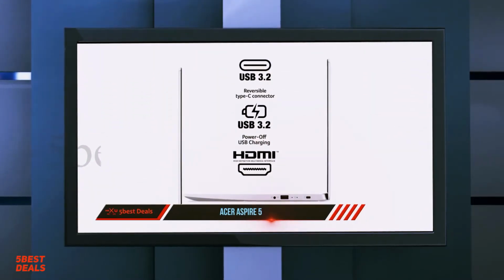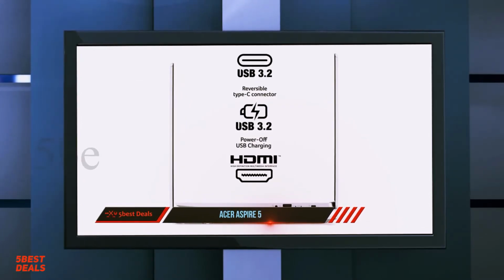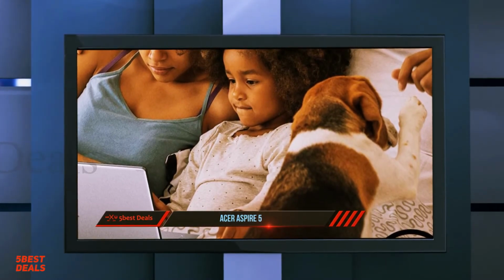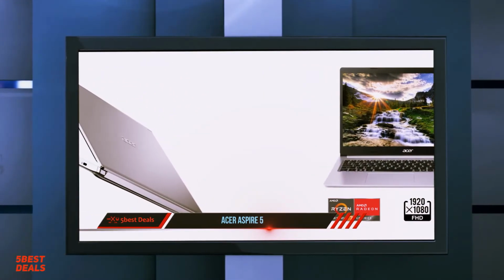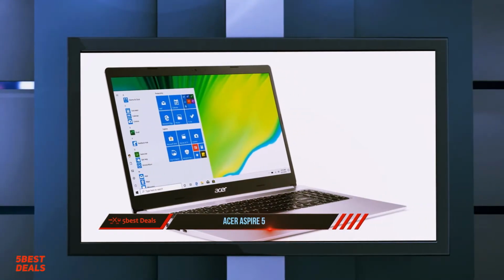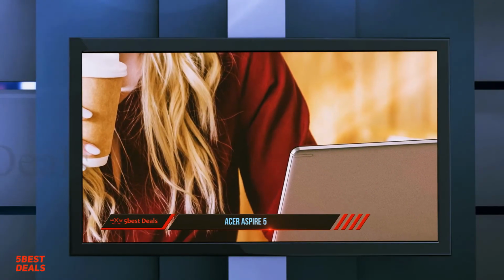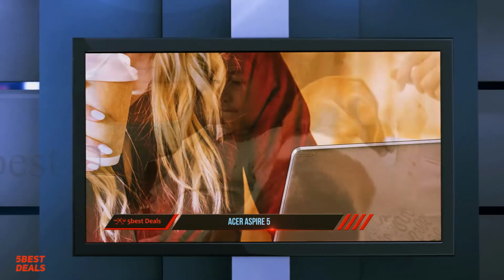Starting at $400 with an Intel processor, or $350 with an AMD chip, the 15.6-inch Aspire 5 is only 3.8 pounds and 0.7 inches thick. That combination of size, weight and price isn't easy to find with a 15.6-inch display. By comparison, the Acer A15 had the same screen size, but was more than 5 pounds and just over an inch thick. It also started at roughly the same price and was similarly configured.